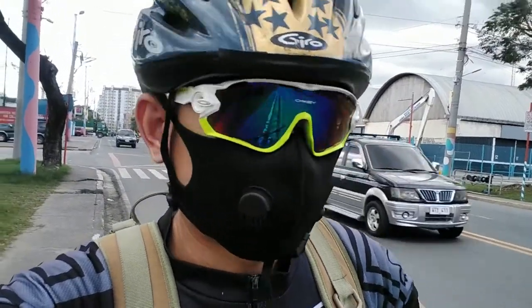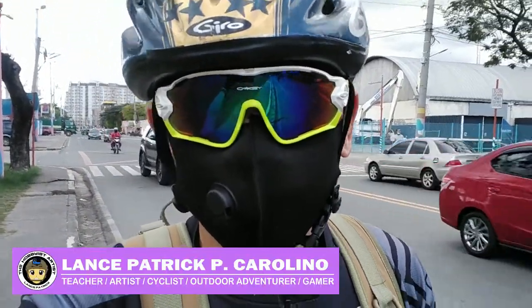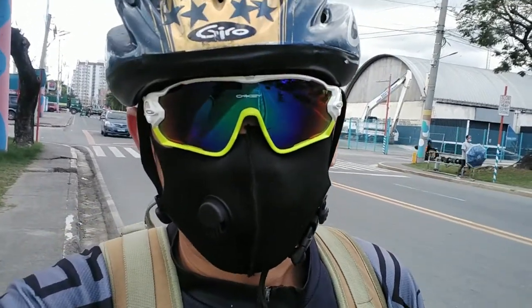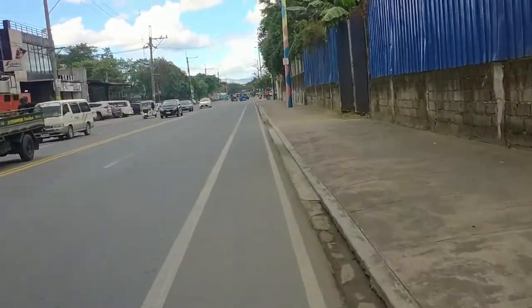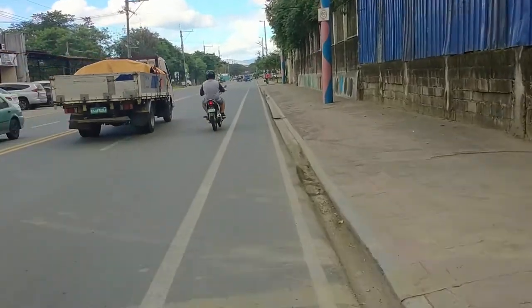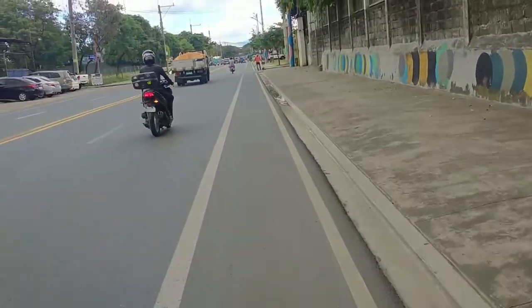Fernando, medyo malayo-layo pa tayo. So, rest muna for a while. So, approximately mga 10 minutes nandun na tayo. Okay, along Hill Fernando na tayo. Layo-layo pa, more than 5 kilometers papunta dun. Lapit na yun sa San Mateo.